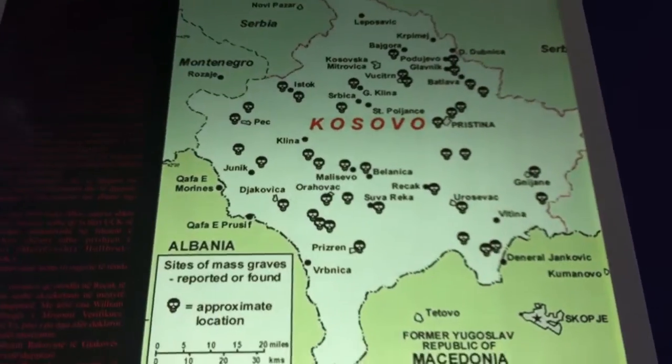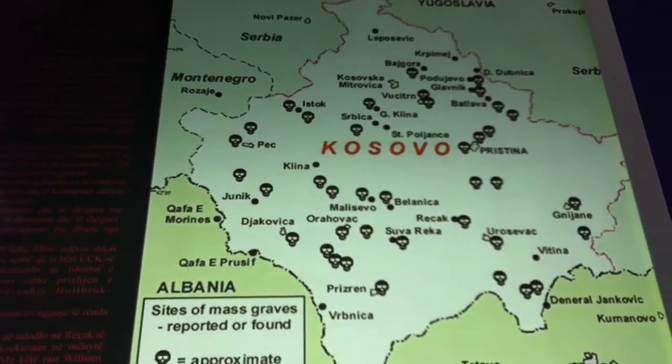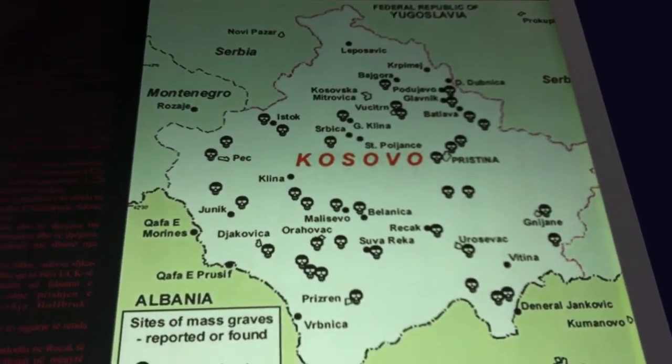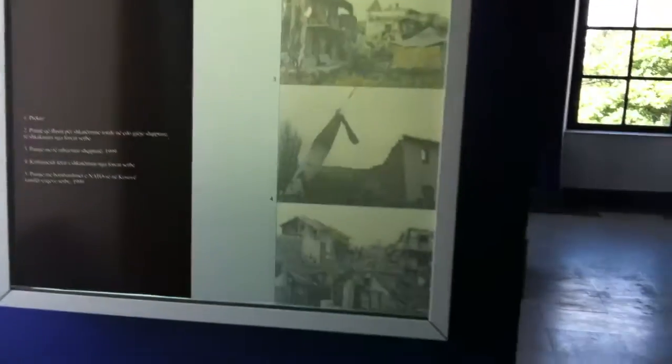These are the genocide areas where genocides took place, collective murders. See all those skulls there? As you can see, it was pretty widespread. And these are the list of how many bodies were found at each site. A lot of people were murdered.